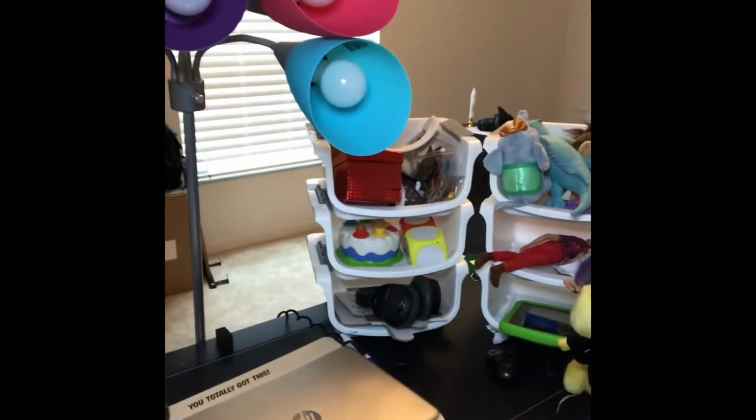This is my desk. So how I organize, I teach from my laptop. Usually I have my iPad right here. If something happens or I can't get into the classroom on my iPad, I will just grab my laptop. If I can't get into the classroom on my laptop, I will just grab my iPad really quickly and put it on top of my computer and just run with it.